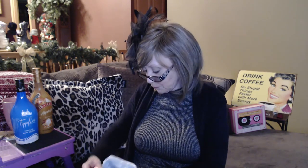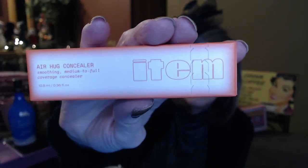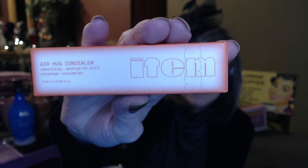Alrighty, so let's get into the bag, trying to go in order here of how I printed them. Okay, so the first one, and it was one that they picked, and this is the concealer. And it's an Air Hug Concealer, soothing medium to full coverage.